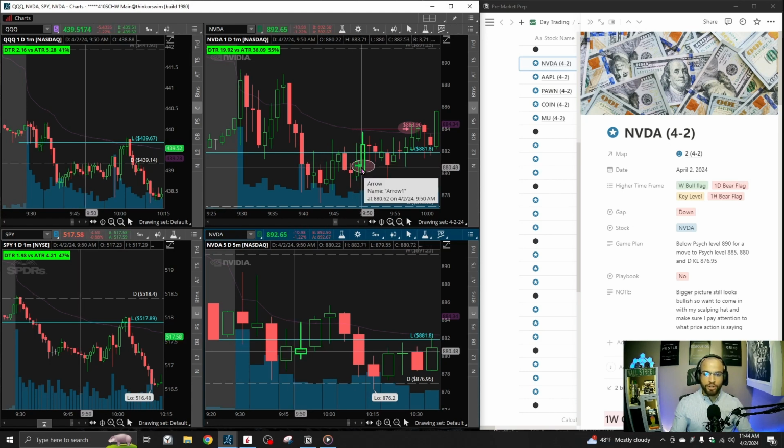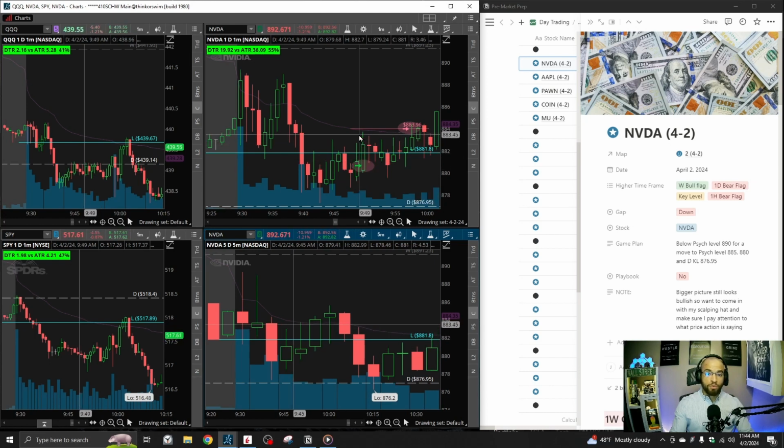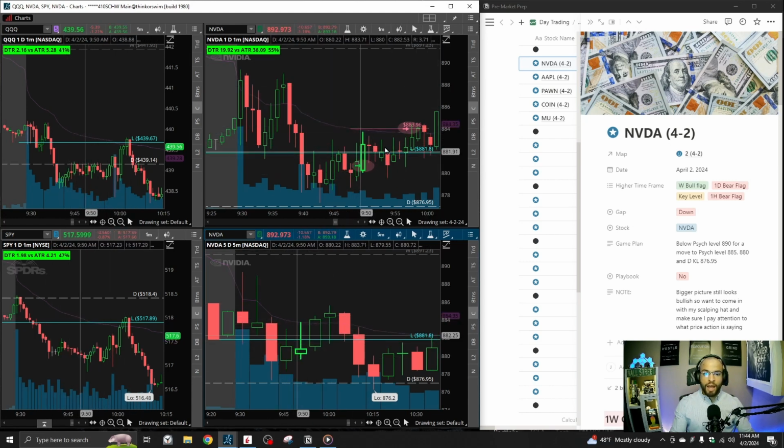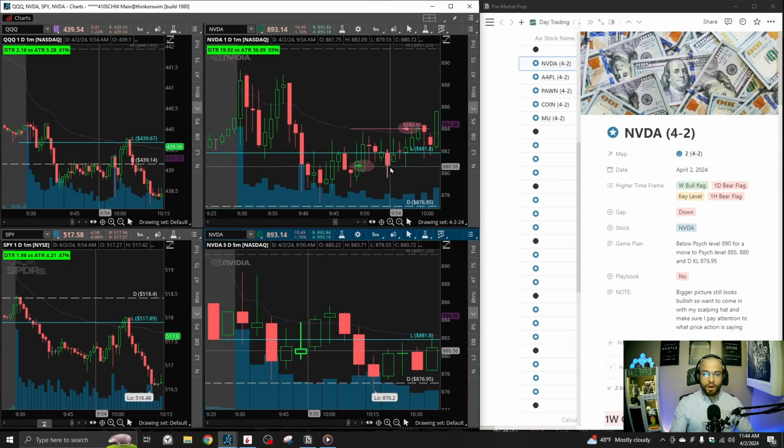So I entered two contracts here because the contracts on this are pretty expensive. I thought I was going to stop out really quick on this first contract, and we actually invalidated my thesis because we made a 5 minute high. I got the opportunity to exit because when I see this type of price action, I know it doesn't want to work out.